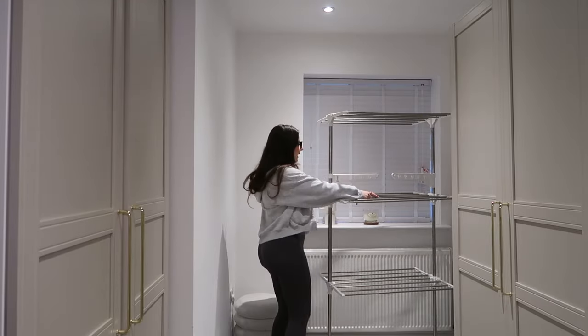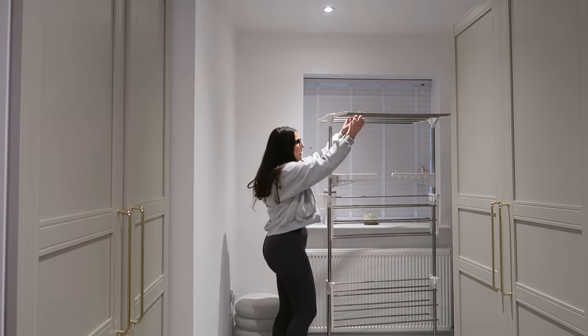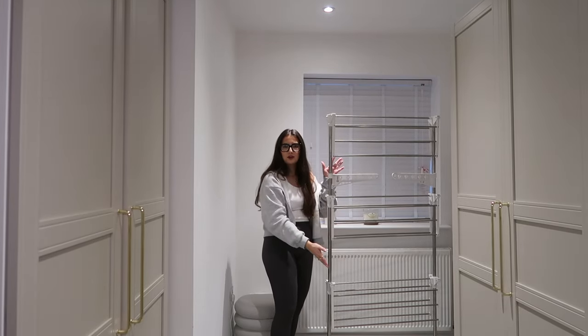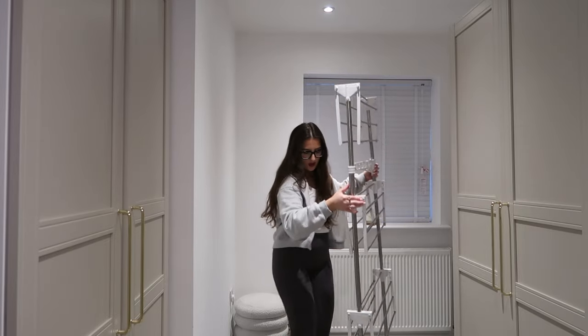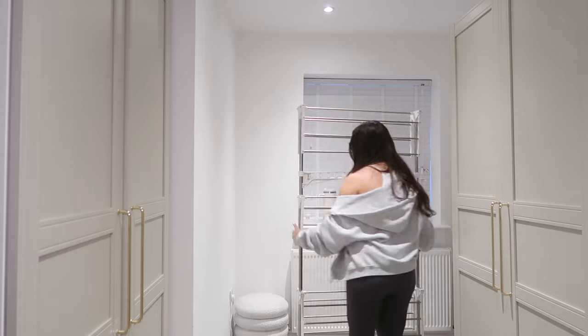Anyway, let's take down this. This thing is super duper handy. It dries so much washing. It's so efficient, but it's a bitch to store. Like, where are you storing this? I didn't realize when I ordered this, it was gonna be this tall. I just always store it in another room. So I'm gonna pop this away and then we'll actually get started on the wardrobe.